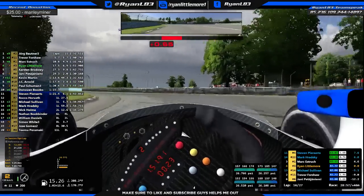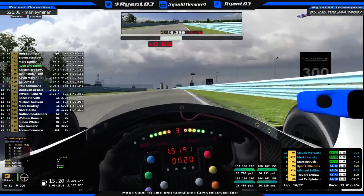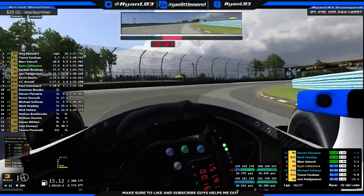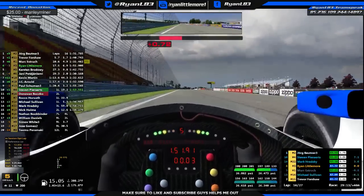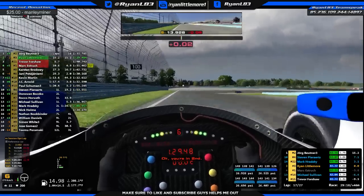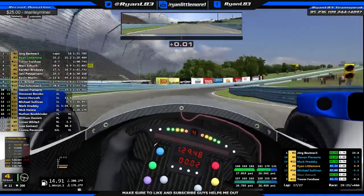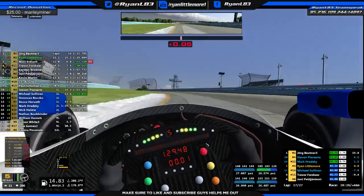Trevor's getting held up by Michael, it seems. The leader's not pitted yet. Mark's staying out, is he? No, he's in the pits. So Jorg is still out, the only leading man to not pit. Might as well use a push to pass now.